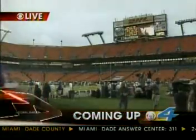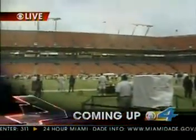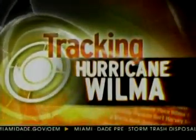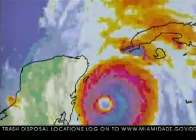Then they're playing 2 days early. Are they ready? Live pictures here from Dolphin Stadium as the Fins get ready to take on the Chiefs tonight. Your weather station tracking every development of Hurricane Wilma. Brian Norcross back with more when CBS 4 News at 6 comes right back.